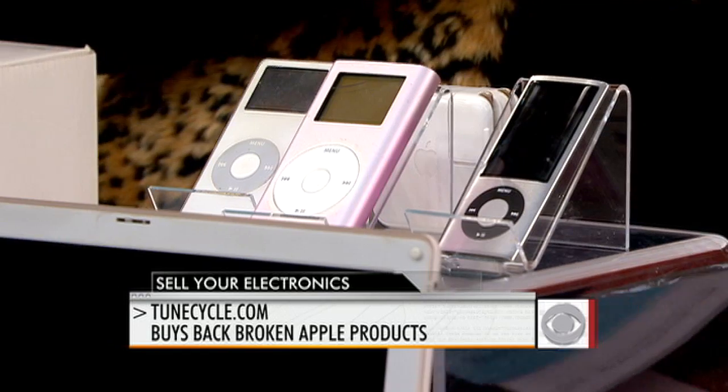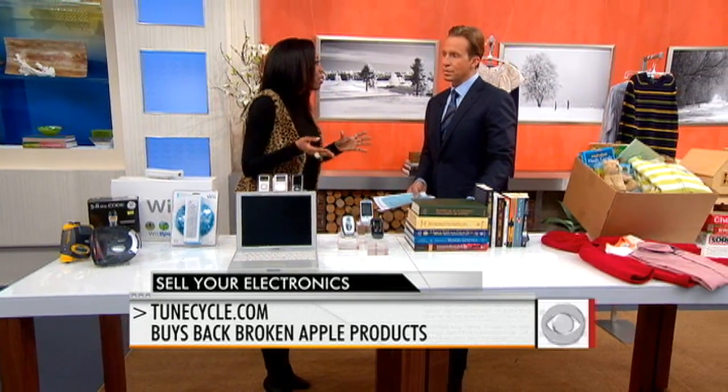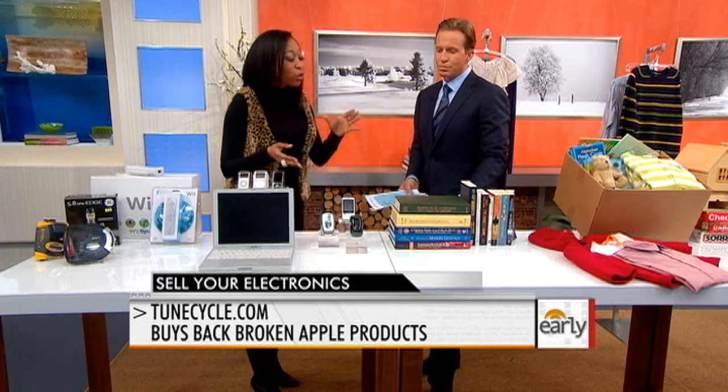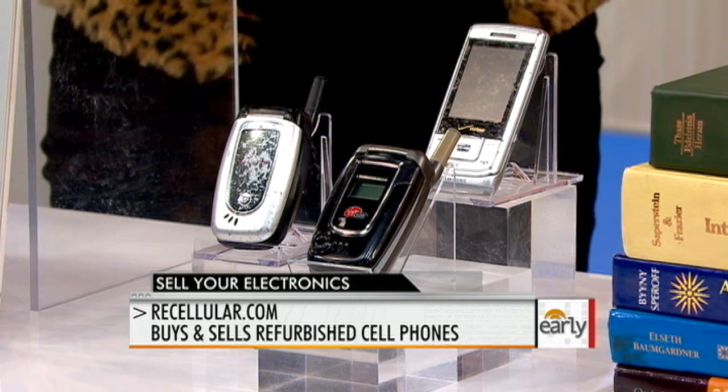All you have to do is go in, put it in, wait for a quote. Cell phones. I've got a whole drawer full of these. Now, the life cycle for a cell phone is about 1 to 2 years. We know cell phone companies give us new devices. Recellular.com, they give you about $30 per phone if you want to try and unload some of those gadgets.